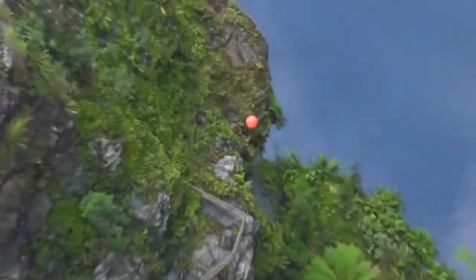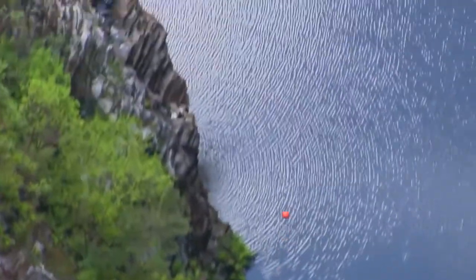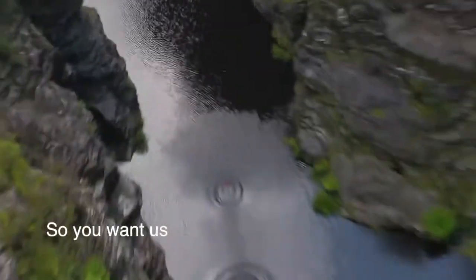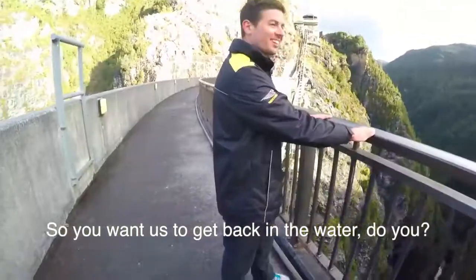Whoa, look at that go! That's incredible. So you want those to get back in the water, do you?